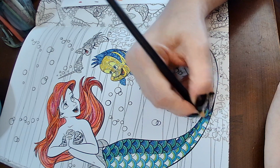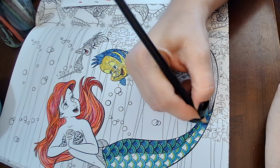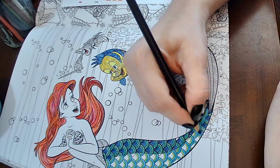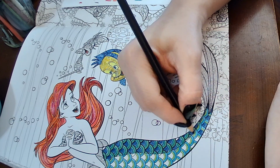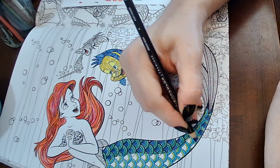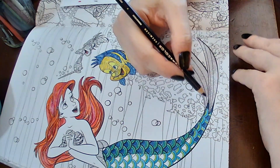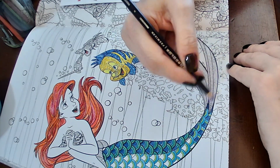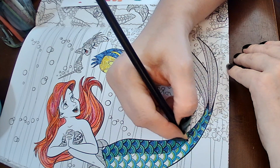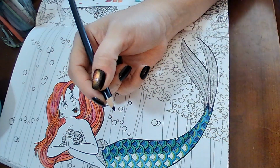Because I'm sure y'all don't want to watch me just do the insane small little details of these. That's what I don't know. I like adult coloring books, and you know I love Disney, so I don't mind it too much, but my goodness. These tiny little details. I may not even bother coloring those in. I might just do different shades of green for her tail and color those all in solid. I might just do that. And if that's the case, I'll do that here. Because I know I'm not going to ever sit there and just color in each tiny little thing.